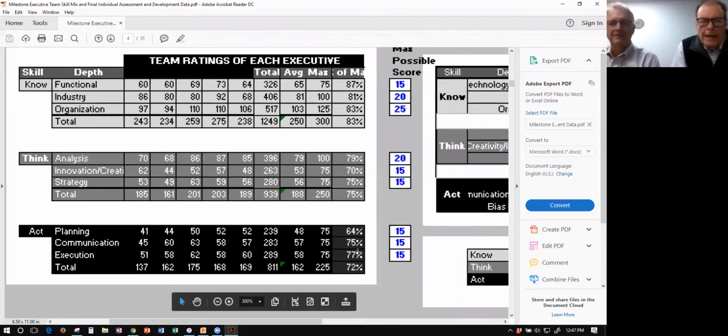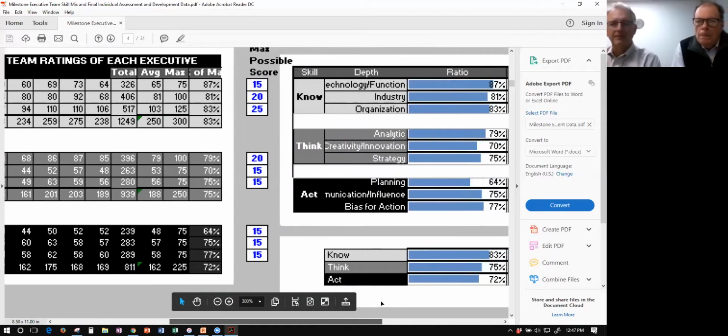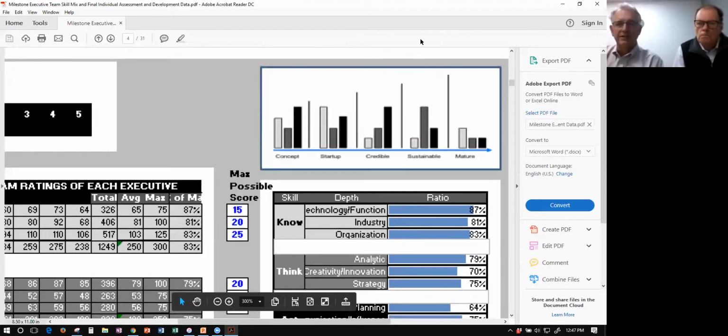And then when we get to action, or the execution side, we see planning, communication, and execution skills. And again, there's some real need there, particularly on the planning side. That's the lowest score of all of the 9 competencies. And here to the right of that, Peter's just showing a summary by know, think, act, and then a summary overall. And this is what would compare to this chart here.